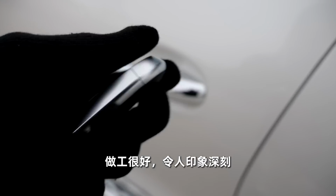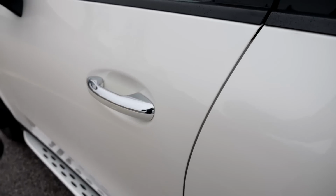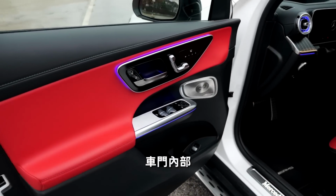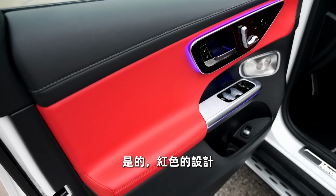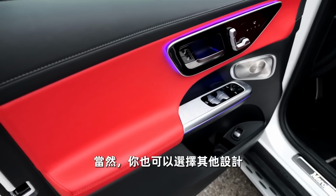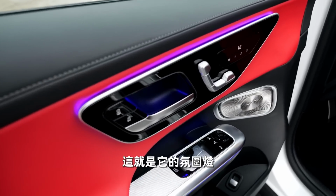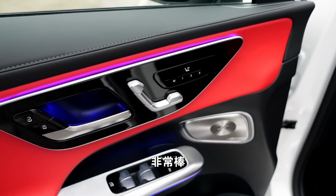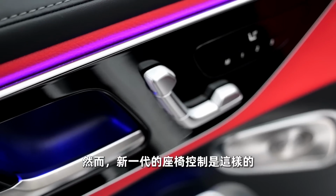This is the car key. Good quality impression indeed. Then the door closing sound is, yeah, we heard better ones indeed. Inside of the doors, and yeah, they are the red styling sound of this vehicle. And don't be mistaken, you can also get other stylings, of course. And here, this is quite cool, right? The ambient lighting integration, you can already see it at the inside of the doors. That's awesome.